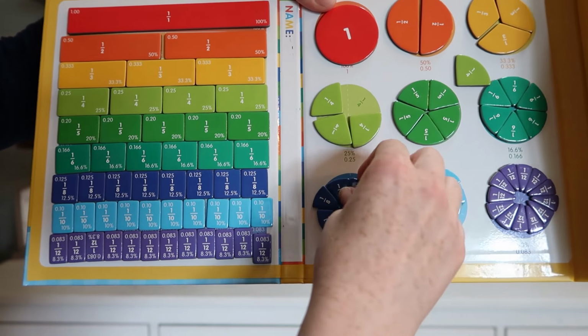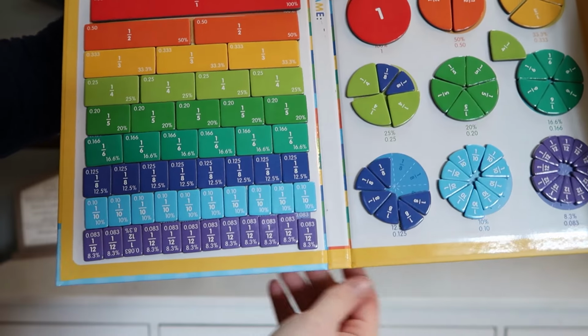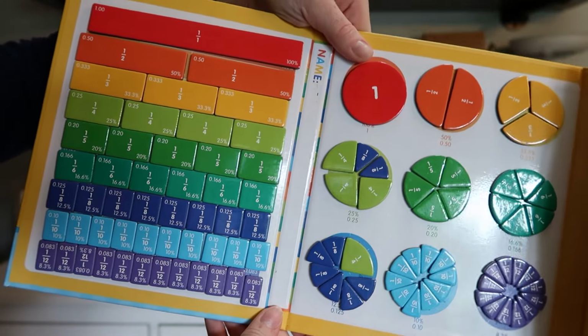And it's just a really great visual way to teach fractions, but I love that it's magnetic so they're not getting lost, and it all folds up into one little case that's really easy to store.